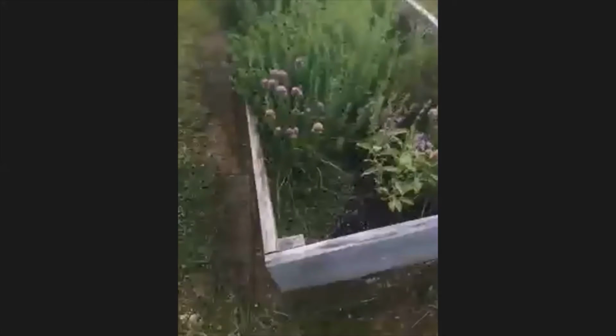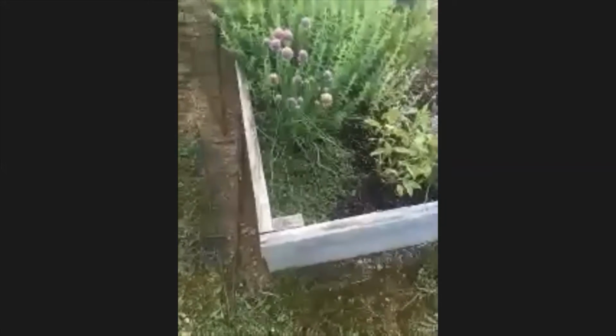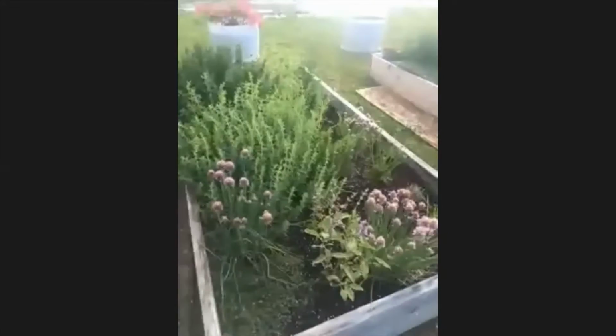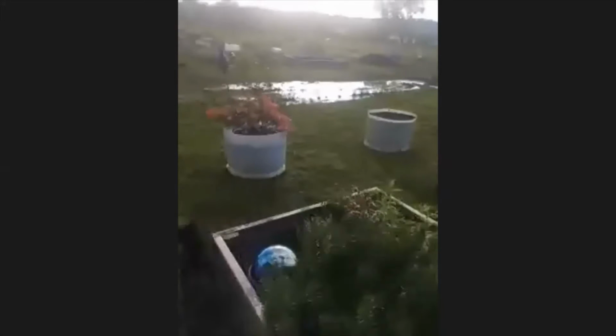So I'm big into the raised beds too. This is my first official raised bed that my dad actually put together because I didn't have a power drill at the time. So I did my batting my eyes and said, Daddy, please will you put this together for me? So he did. So he did two for me. And then I decided I was going to try myself because I finally got an electric drill. And I'll show you the results over here. It's not pretty.